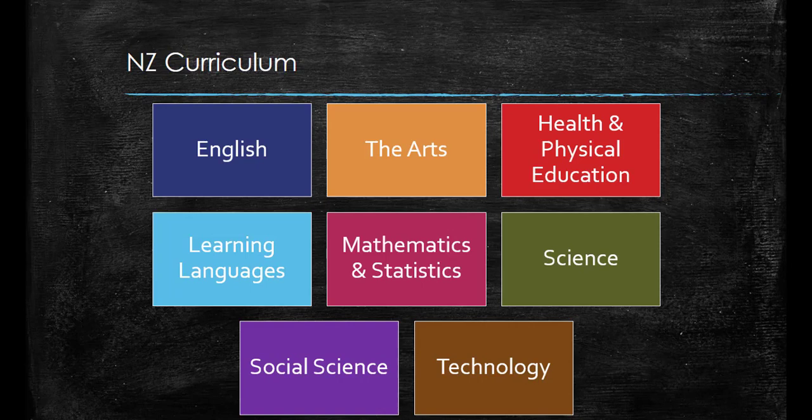Each learning area is divided into 8 levels that contain a number of different achievement objectives. The New Zealand curriculum is not prescriptive, but rather provides a framework that allows schools and teachers to be flexible with learning content and context, provided that they cover the achievement objectives.